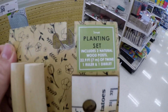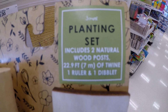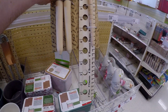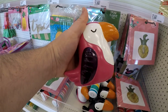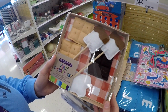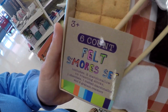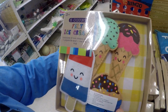For $3, you can get this planting set, which comes with two wood posts, some twine, a ruler, and a diblet. Whatever that means. That's pretty cool. Gets you started for $3. A ceramic figurine for $3. Not too bad. Even as an adult, I would love this s'mores set. It's too cute. Oh my gosh. And it's only $3.